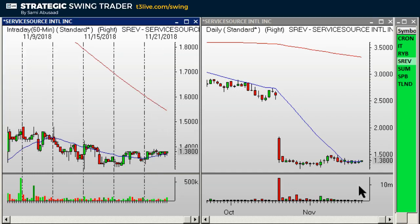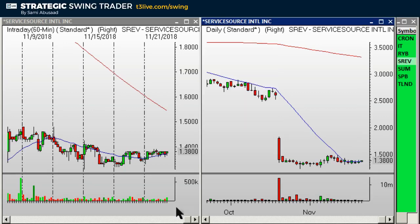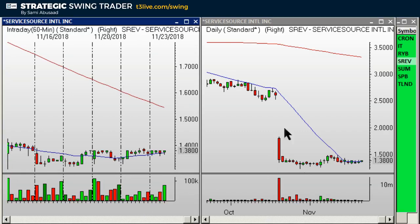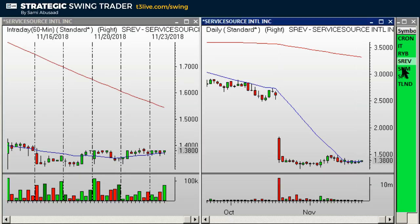Now, a lot of these look a little thin, but are especially thin because yesterday was a shortened day. Yesterday is Friday. Yeah, yesterday was a shortened day, so we didn't do a lot of volume. So some of these are thin, but are especially thin now that we're in a holiday week. Okay, but this looks good.